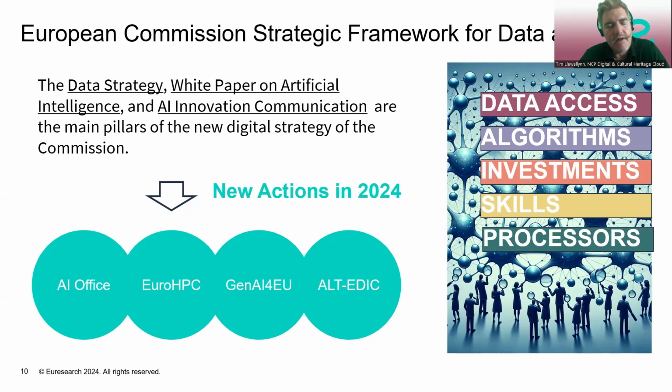And these processes can be found either in high performance computing or at the edge, embedded into devices for both training and inference of artificial intelligence models. There's been also a set of new actions revolving around the setup of an AI office, which is addressing compliance or regulatory issues around artificial intelligence, changes to the regulation in EuroHPC, which allows SMEs and startups to access high performance computing infrastructure for the purposes of artificial intelligence. The setup of the Gen AI for EU initiative and the Alternative Language Technologies EDIC initiative under Digital Europe as well.